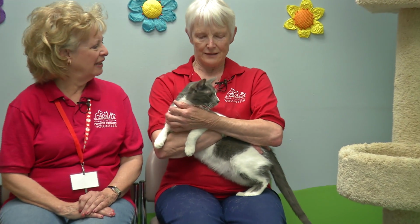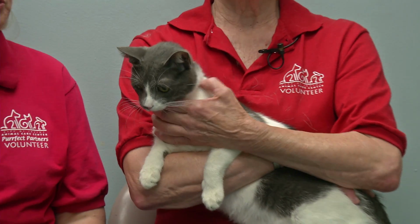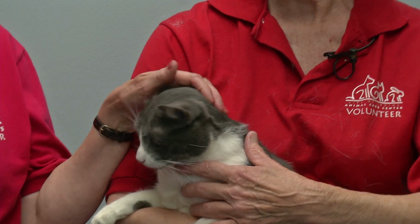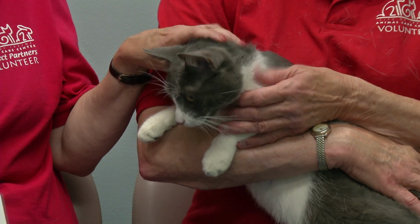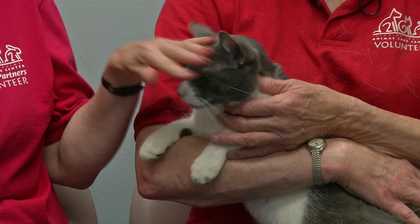We don't think he'd do well with dogs, but that's a guess. But he's a really wonderful cat. Active, active, active. He'll need lots of toys. The interactive toys are great. We do have them here in the front office for purchase with the cats. I'm sure that he likes all the things with the sticks with strings and play things on the end because he is a very lively boy.